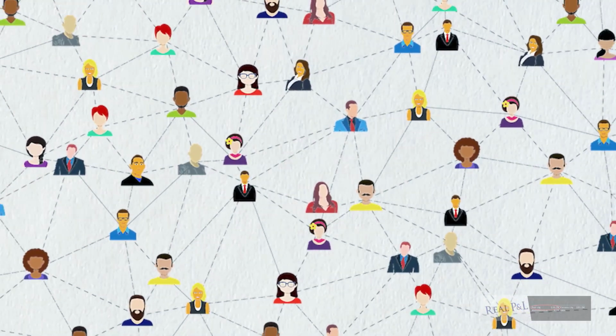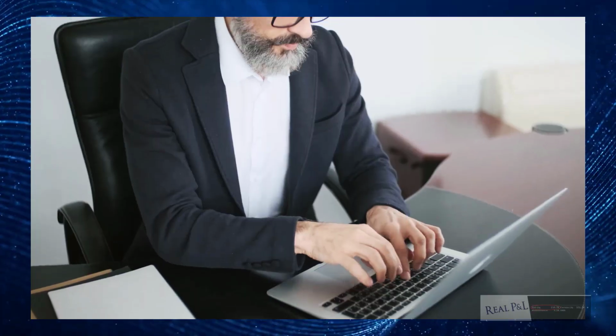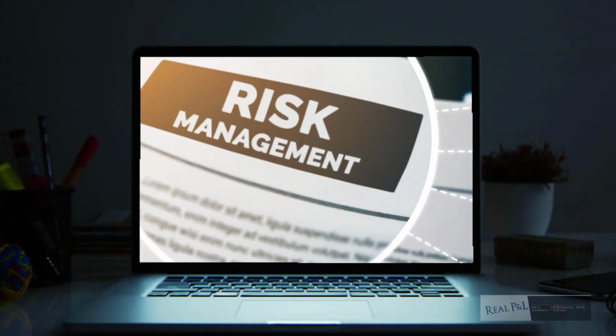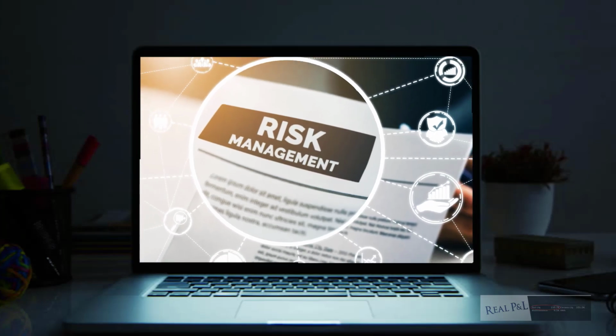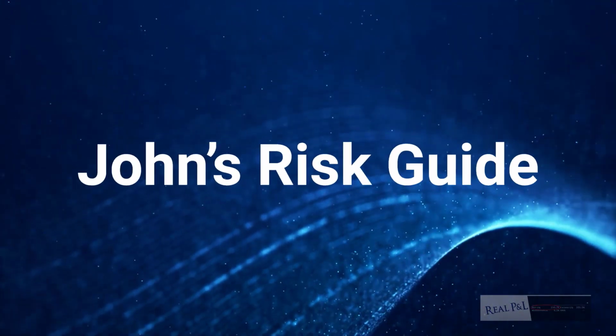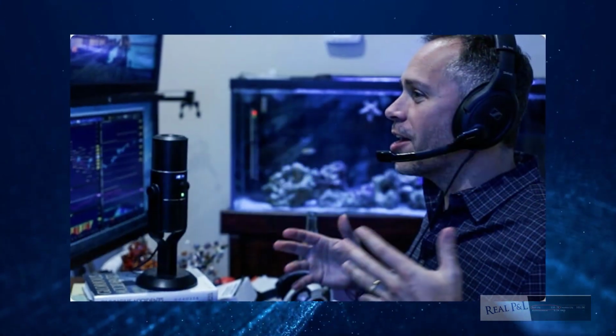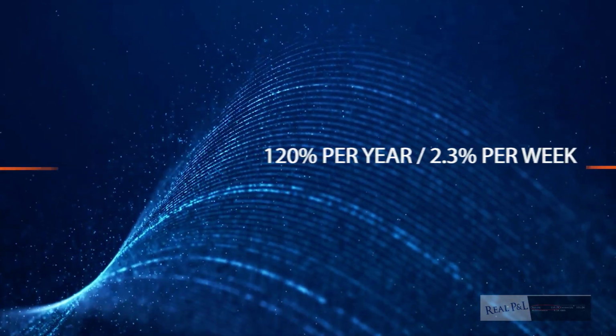So I dove into the members area of the website, and about 45 minutes later, I was finally able to find an area under the heading of beginners area. After navigating through, I found a risk management page called John's Risk Guide. In here, I found that John's goal is returns of 120% per year, or 2.3% per week.